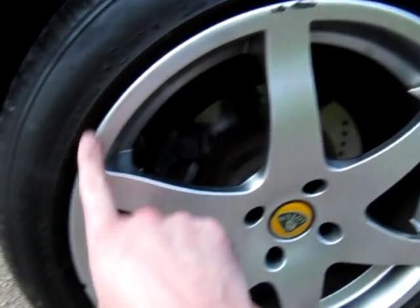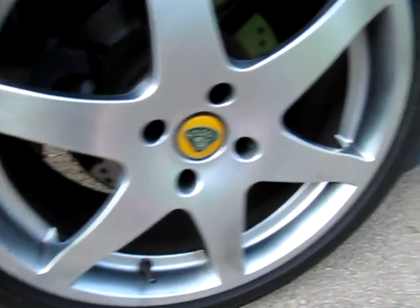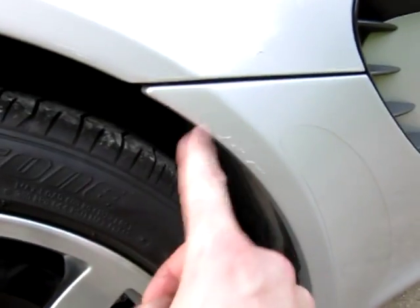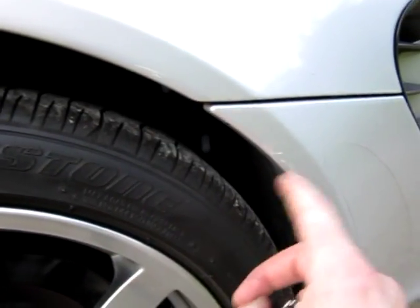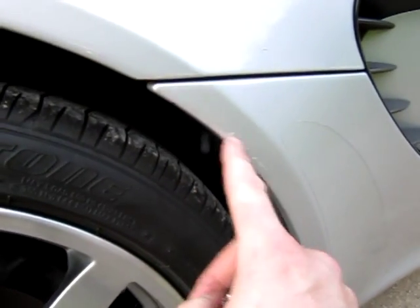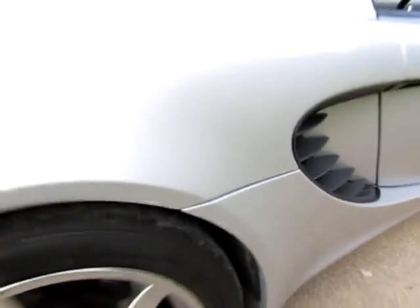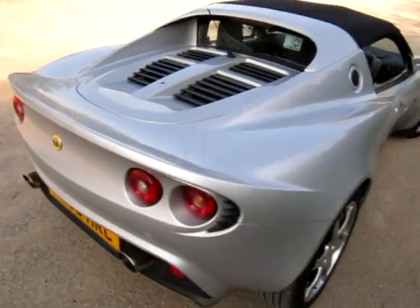This was from when I actually had it. I've not refurbished the wheels. And the only other imperfection is a very slight graze here. Again, this has been like this for the last 3 years. I've never actually touched it in, but that would touch in relatively easily with a pen and look virtually invisible. I just haven't got around to doing it.